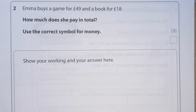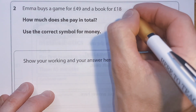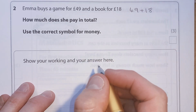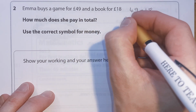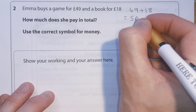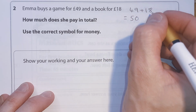Question 2. Emma buys a game for £49 and a book for £18. How much does she pay in total? Okay, so what we want really is 49 plus 18. Well, 49 is just 1 away from 50, and it's much easier if we can work in tens. So we'll make that 50. All we've done is add 1 on to the 49. So if we're adding 1 on here, let's take 1 off of this number.